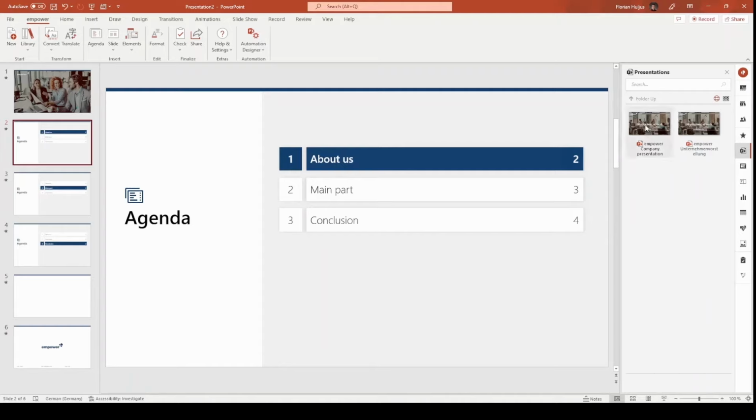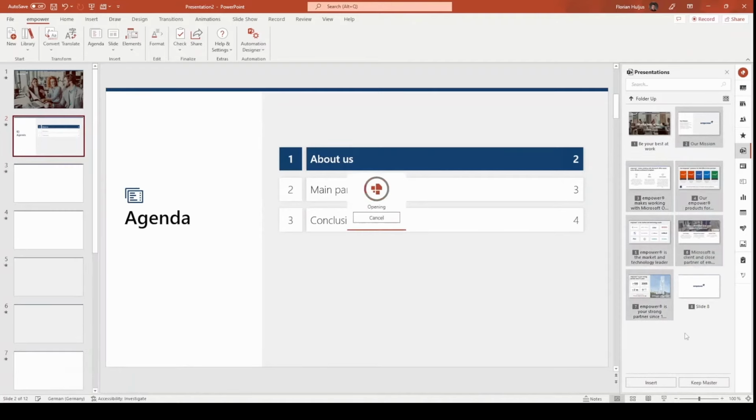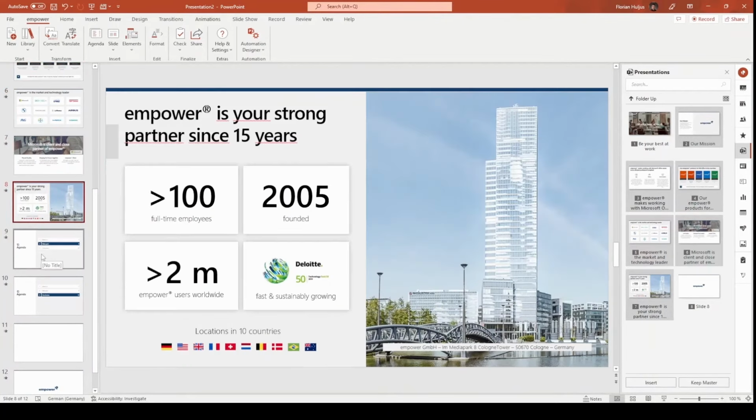In addition to company presentations, you can also store any other presentation that is used frequently in your company. Up to 500 slides can be stored in this total area. Now let's insert the slides from the company presentation into our presentation. And now let's look at the main part.